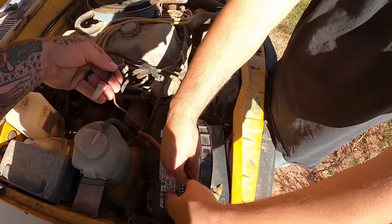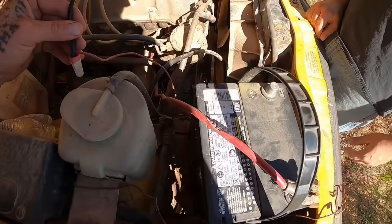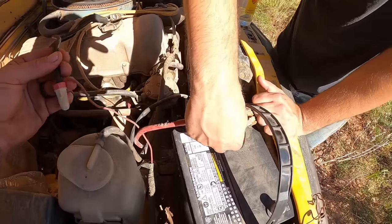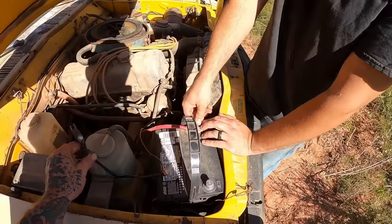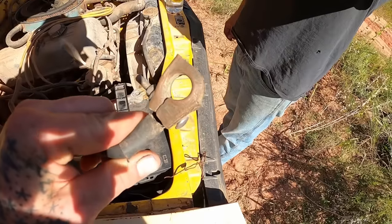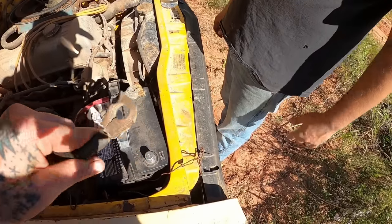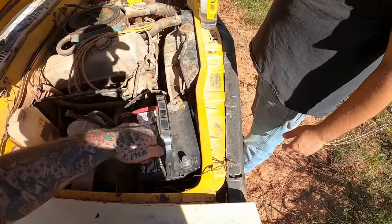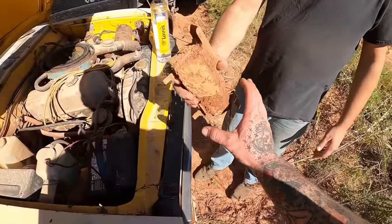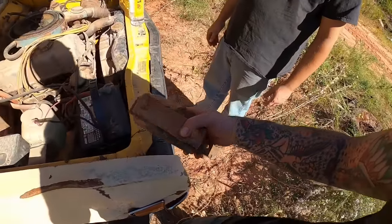You dang right. Check that out right there. Don't let them fool you, Slick. That red is definitely the ground, going right to the block. And look at this. Oh, what's it say on there? Royal, something royal pain in the ass. So that kind of connector is. I need something to hit it with. Perfect. Just a good old transmission mount.